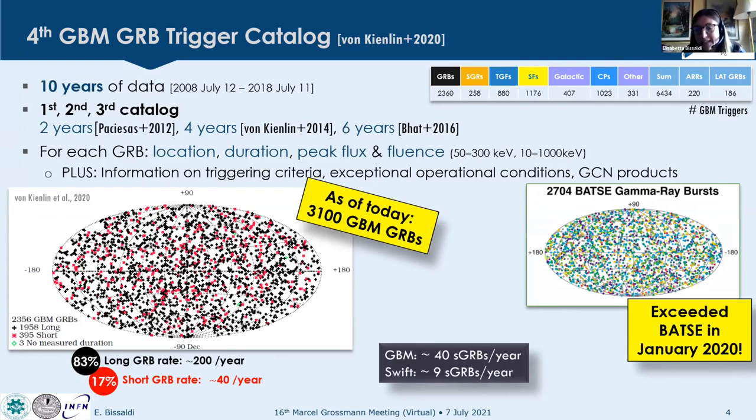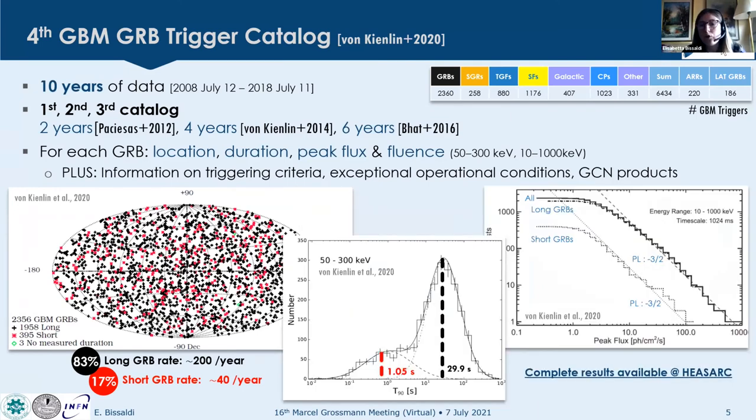I want to stress that GBM is a very nice instrument for short gamma ray burst detection, because, for example, with respect to Swift, we detect almost 3-4 times more. In the catalog, you can find all of these distributions, for example the duration distribution, which we already saw from the AGILE results a few minutes ago. These are the median values, 1 second and 29.9 seconds for the short and the long. It's very interesting that the intersection is at about 4.2 seconds. If you divide the long and short at this intersection, you get a higher percentage of short ones, up to 22.5%.